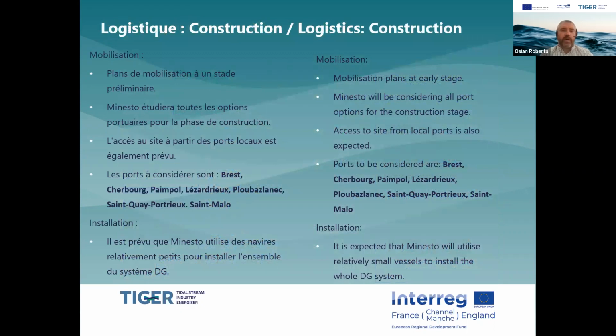And if I just talk to you a little bit about our ideas around construction and operation and maintenance before we talk about maybe consenting, and then what opportunities this could all bring to the supply chain. So our plans, again, we're a year out, or around about a year away from our installation. We have mobilization plans being put together, but they are at an early stage. We're considering right now all the port options available to us for the construction or installation stage of the Minesto system at Pampol.